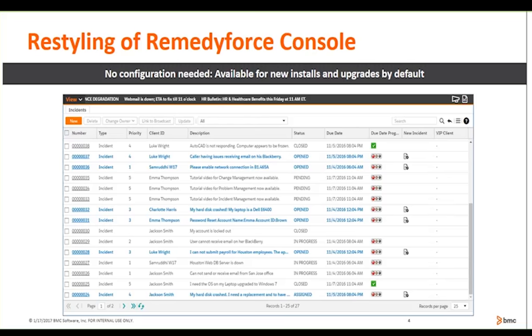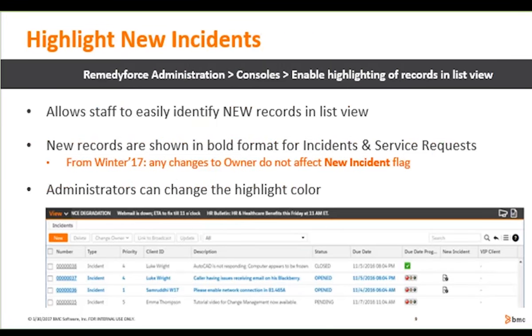And again, the administrator can go in and choose whether they want this smooth blue, whether they want that highlighted in red or green or yellow or whatever the case may be. Entirely configurable for your installation. In the list views themselves, the bolding now enables you to see which ones are new, which ones have been looked at.